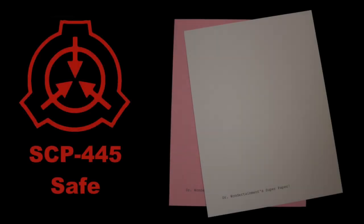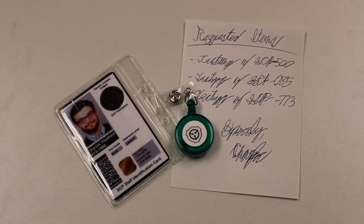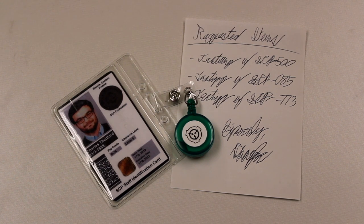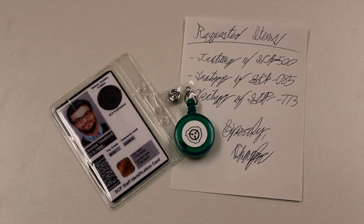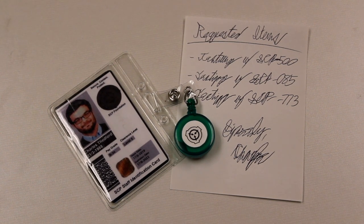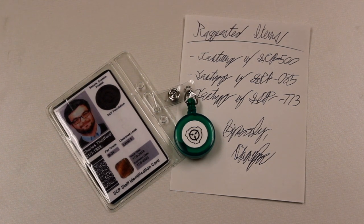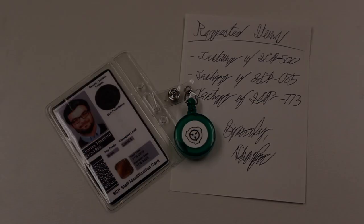SCP-445. Object Class: Safe. Special Containment Procedures. Access to and testing of SCP-445 must be approved by staff with Level 2 security clearance or higher, and each request must include a list of tests to be carried out. Any testing must be done with the accompaniment of no less than 2 guards for the entirety of testing. Any deviation from the pre-approved list of tests will result in immediate termination of testing and a severe reprimand.